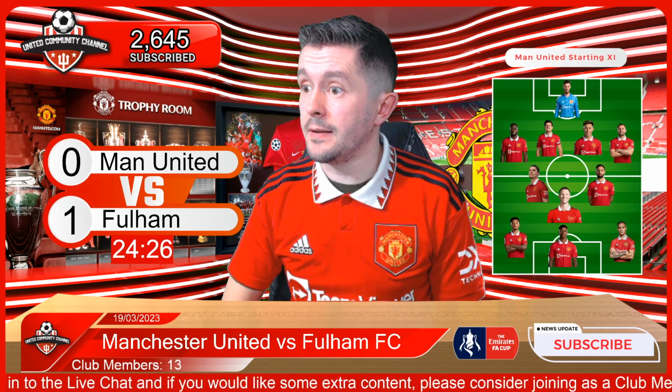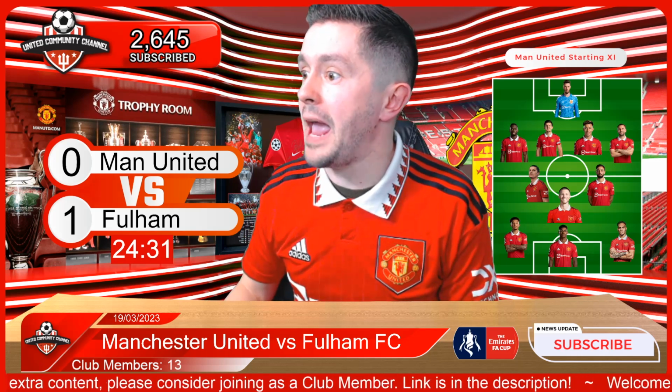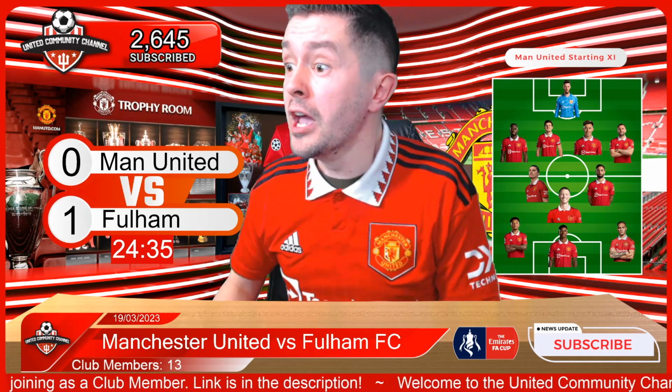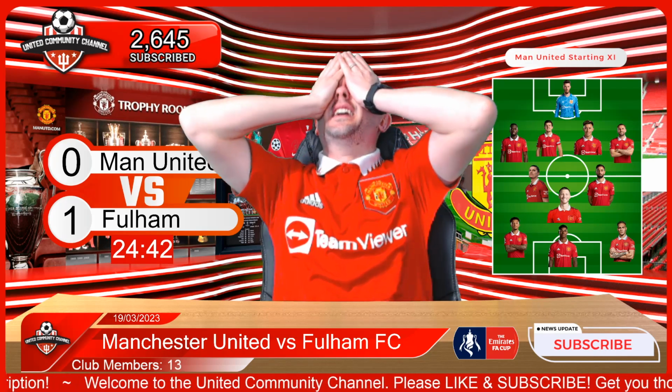Maguire away again. Bruno eventually gets the ball ahead. Anthony is away up the right-hand side. Sancho's breaking through the middle. We have space. Square to him. Sancho in one-on-one. First touch. Round the keeper. Sits him down. Sancho. No. It's blocked off the line.